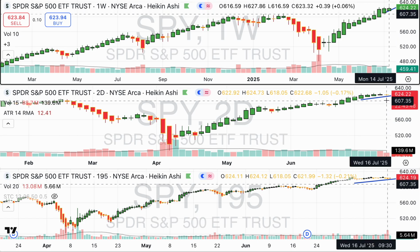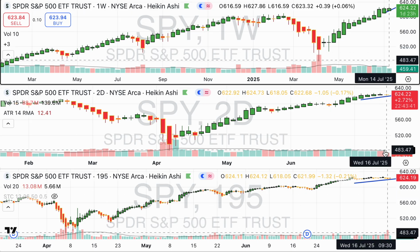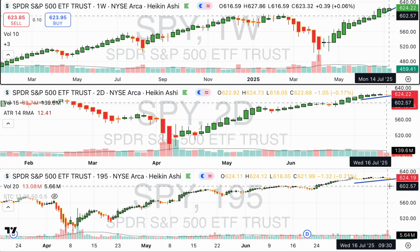First day of the latest 2-day candle. It is a red doji right there. Decent volume. Means it opened lower than the prior close. We're about halfway there, maybe a little more toward average. And again, you can see red candles here. Now, these are Heikin Ashi candlesticks.